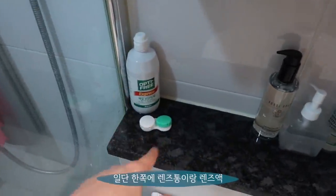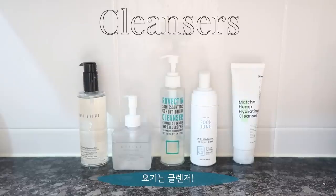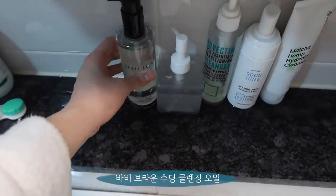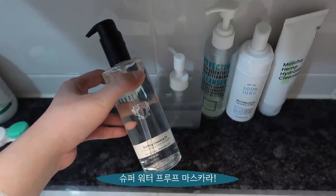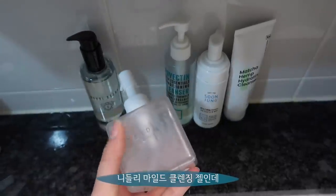So here I do have my lens case because I do wear lens. And then here we have the cleansers. So you guys know I love using the Bobbi Brown Soothing Oil Cleanser. It is my go-to when I have makeup on, when I have super waterproof mascara on. And then this one is the Needly Mild Cleansing Gel.